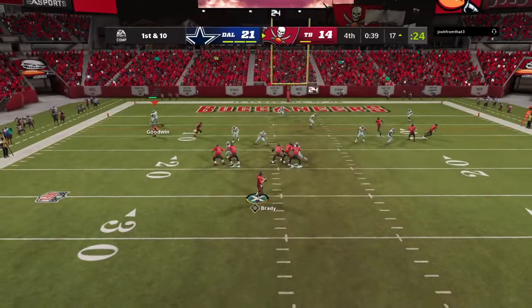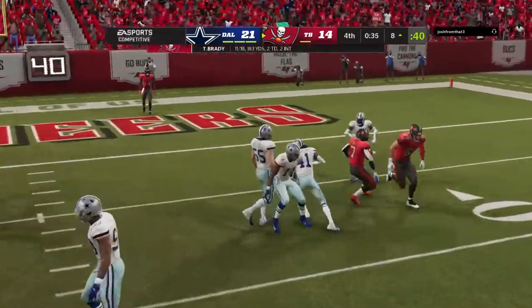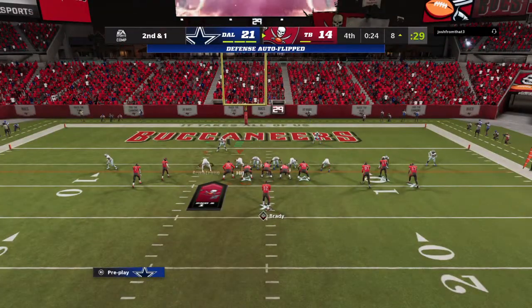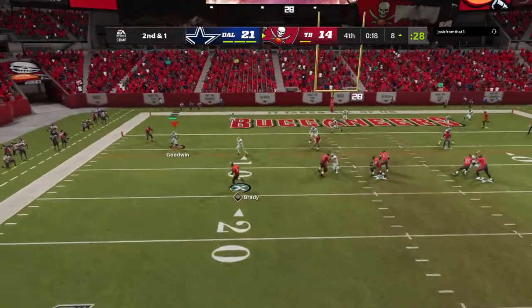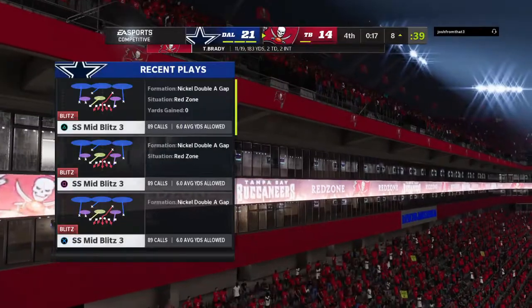To throw is Brady. Now he'll dump it underneath to his running back, complete. Ball at the 8 here for 2nd and a yard, maybe a touch less. Now Brady steps away to his left toward the end zone, but that's going to wind up incomplete.